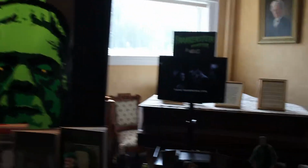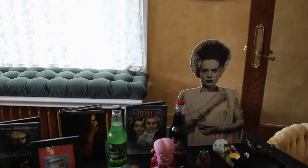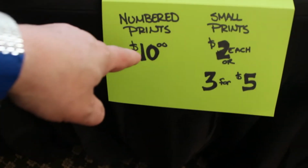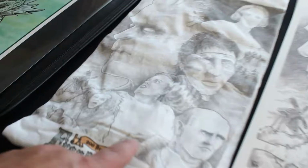So you can actually go inside the Turner Dodge House. It's got stuff inside too. It's all kinds of stuff in here. Oh look, they're showing Young Frankenstein on here. That's cool. Much stuff for Frankenstein. There's the bride. Oh, look at Frankenberry. Pretty cool. Look at these photos here. Frankenstein, Igor. That is cool. Says $10 for large prints. Small prints, $2 each, 3 to 5. Yes, you can even get a t-shirt with that on it. $20.